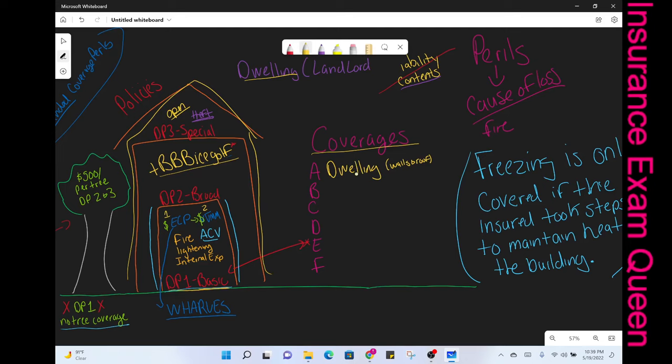Now, there are technically two additional things that fall under coverage A, and that is anything used to service the property. Like a lawnmower, that would be coverage A too. So anything used to service the property, to take care of the property. Think about a landlord who might have a shed in the back where he keeps stuff to mow the lawn and maintain the property. So the landlord would need lawnmower coverage. That fits the definition of A as well.